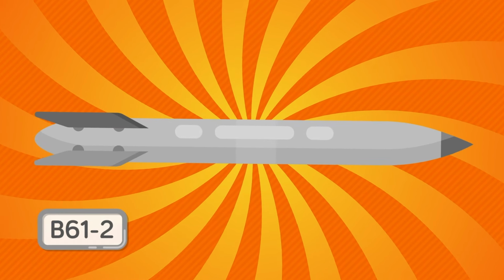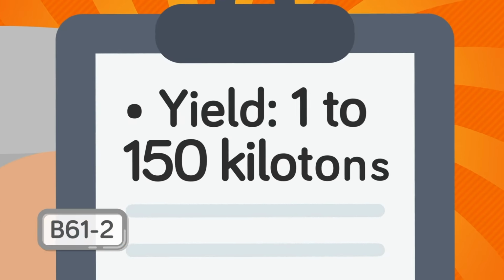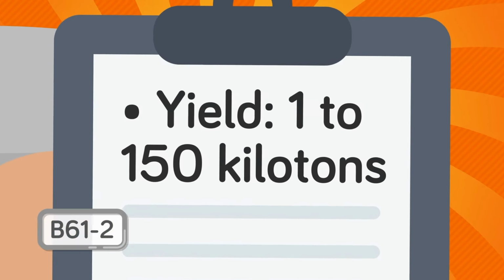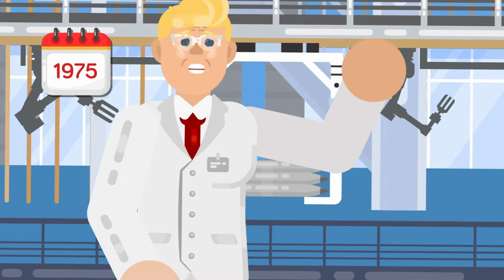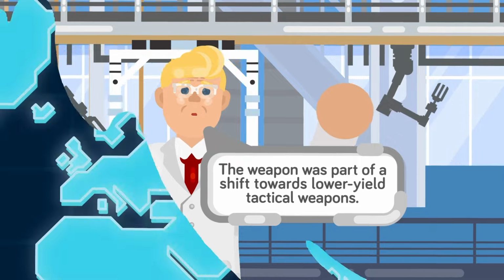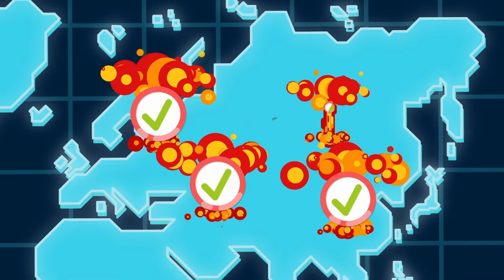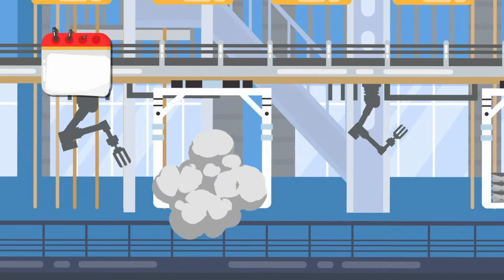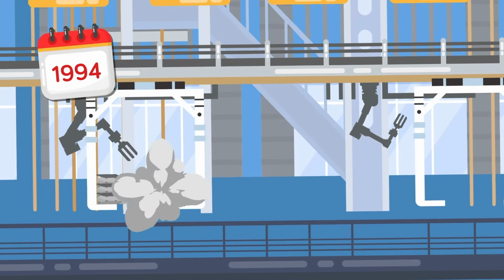And the B-61-2 would maintain another shift in design. It was back to a tactical nuclear weapon for the third model, but this one had a lower yield of 1 to 150 kilotons. This was first put into production in 1975 and 235 were produced. The weapon was part of a shift toward lower-yield tactical weapons that could be used without irradiating a nation long-term or endangering the future of the human species. This model was retired in 1994 and has been replaced by improved models along with its two previous models.